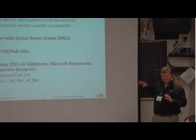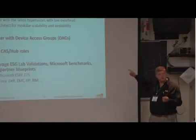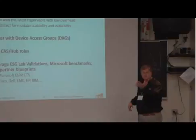Then we get into application-specific performance considerations. There are really great best practices out there. And I've got a bunch of links for you for resources if you want to learn about performance tuning for Exchange, SharePoint, or SQL Server.